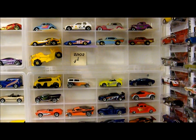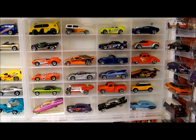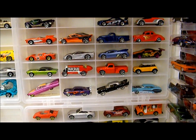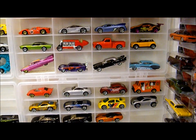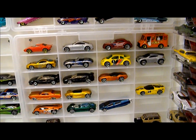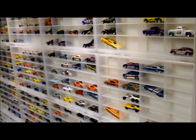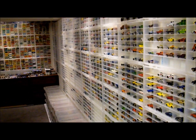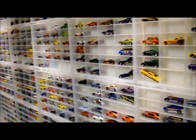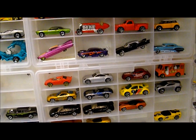I have finally got my 2002 to 2009 Hot Wheels sorted. Basically every car they own in that year range from 2002 to 2009 is now on the wall. Just pan out here for a second. It's on the wall here. Now, it's pretty much complete.